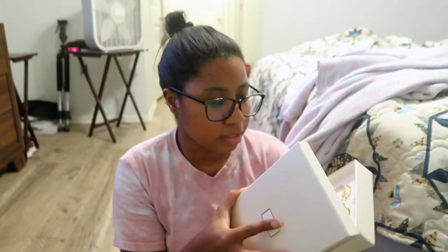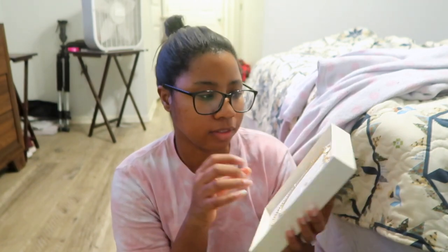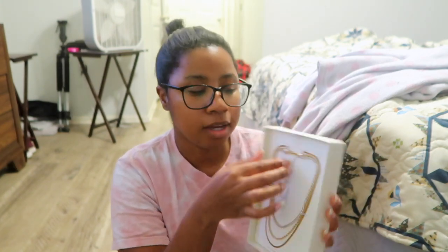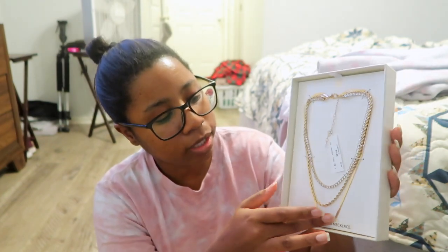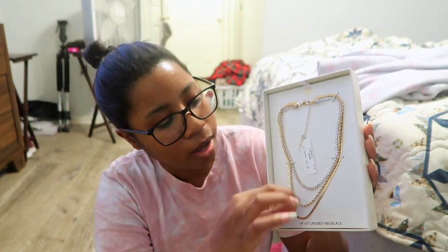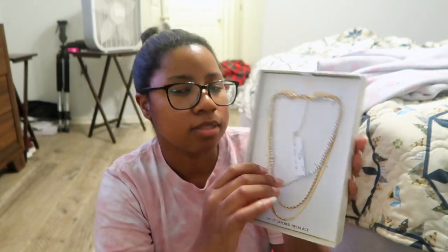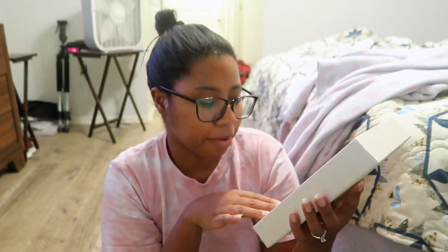So I got this House of Harlow necklace, and it's a gold necklace. Gold obviously not real, but it's a stacked necklace. You guys know I've been into stacking my necklaces lately, so I finally found one. This is all connected. It comes with this gold plated necklace here, this roped gold kind of necklace, and then this diamond, obviously not real diamond.